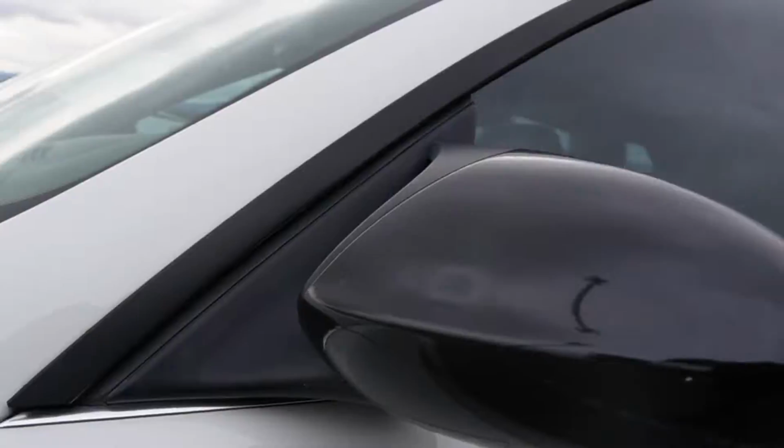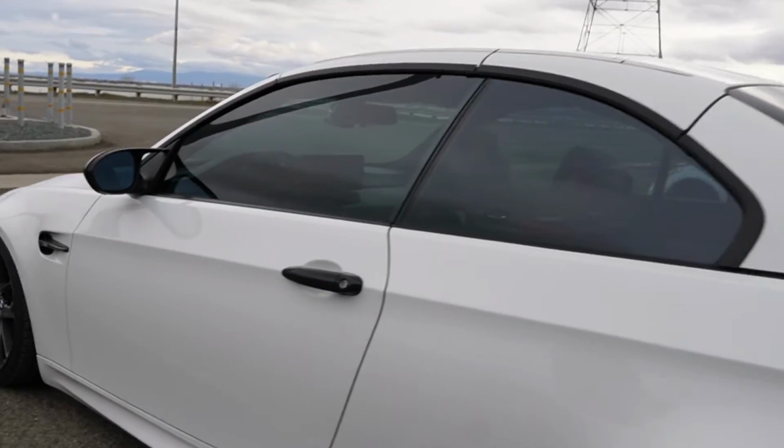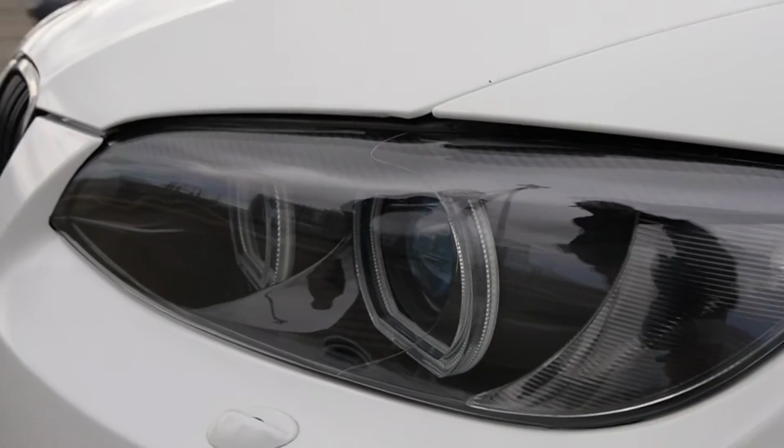Me and Ellie, we try to save money, so we go for cheap budget parts, and we do a lot of DIY. We do everything ourselves to save money on the labor. You will pay a lot of money for labor on cars, European cars in general. Oh yeah, for sure. I've saved probably thousands of dollars doing the work myself versus going to a shop.